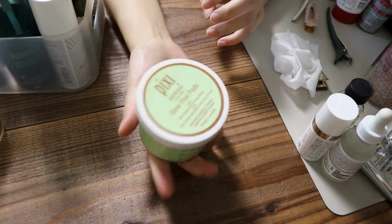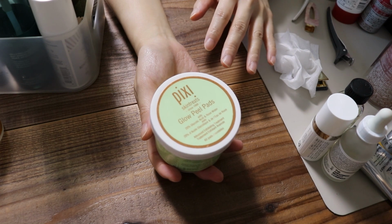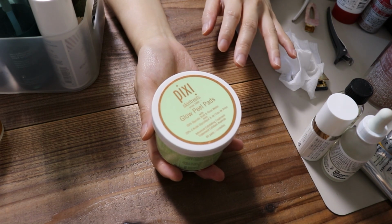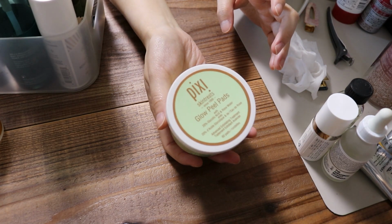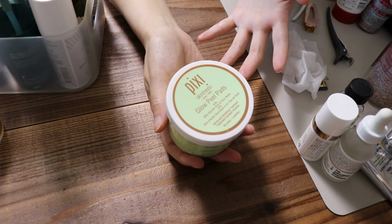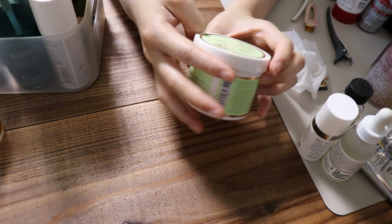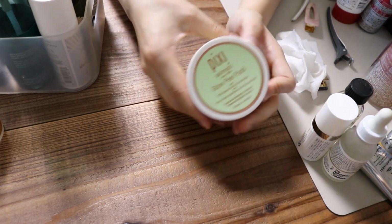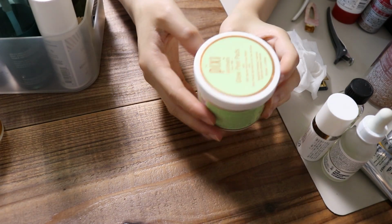I feel like these kinds of things are sometimes more on the gimmicky side rather than the functional side, if that makes sense. Because why do you need a pad with it? You can just buy whatever serum, those kinds of serums that contain all of the AHAs, BHAs that you can use. You don't have to have something that is a pad.